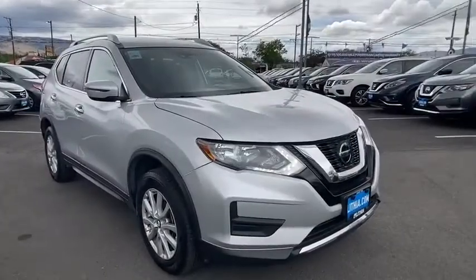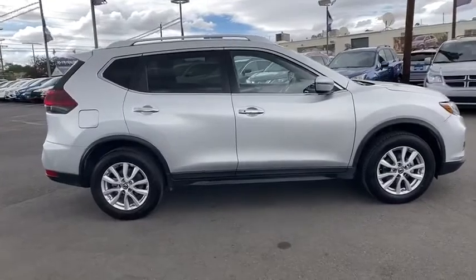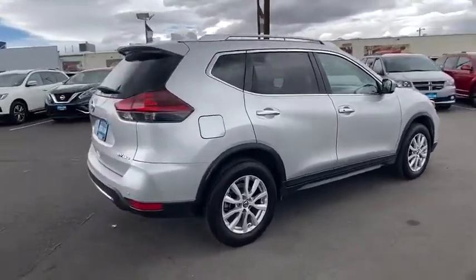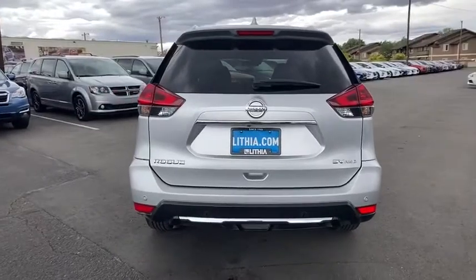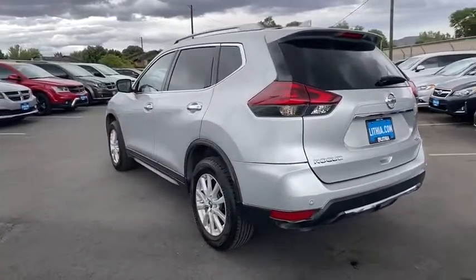Stop by and take a look at the 2019 Nissan Rogue. The stylish Rogue gets 27 mpg and still boasts nearly 58 cubic feet of cargo space. With a 5-star side impact safety rating and confident handling, the Rogue is more than you expect and everything you deserve. This vehicle has less than 40,000 miles.